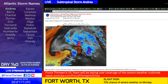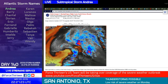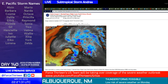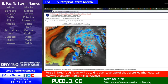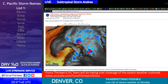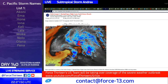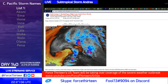So that is an upper level low that is separate to Andrea, but it is the main reason why Andrea is able to basically sustain itself right now and have this centralized sustained convection. That is because this is providing some baroclinic forcing, which basically means it is providing more instability, and because there is cooler air up aloft for the storm to take advantage of, as a result the system has been able to intensify and organize a bit more and has now become a subtropical cyclone. Without this, Andrea would basically be dead and there would be nothing to speak of.